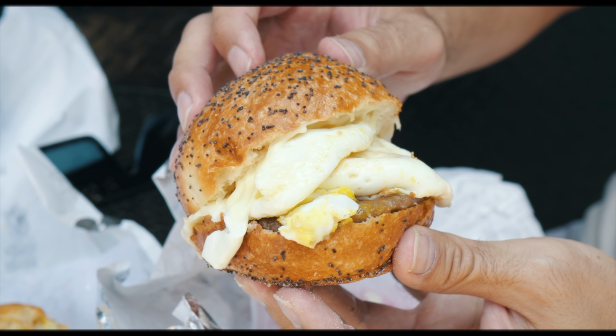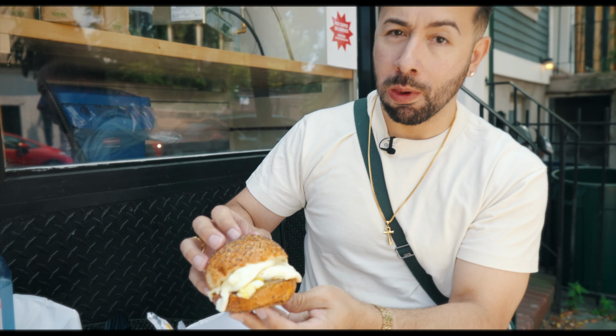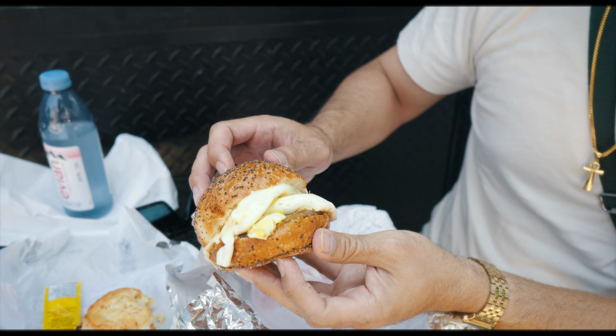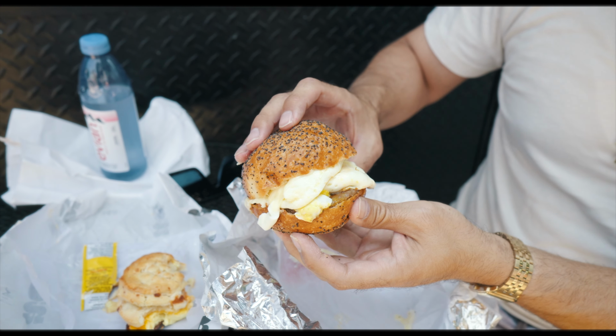Poppy seed roll sandwich. This one also has scrambled eggs, melty cheese. Ooh, very soft bun. Check that out. That's a sausage patty on there. Some egg. What kind of cheese is that? It's like a white cheese on here. I don't know if that's white cheddar, Monterey, provolone, or probably not provolone.